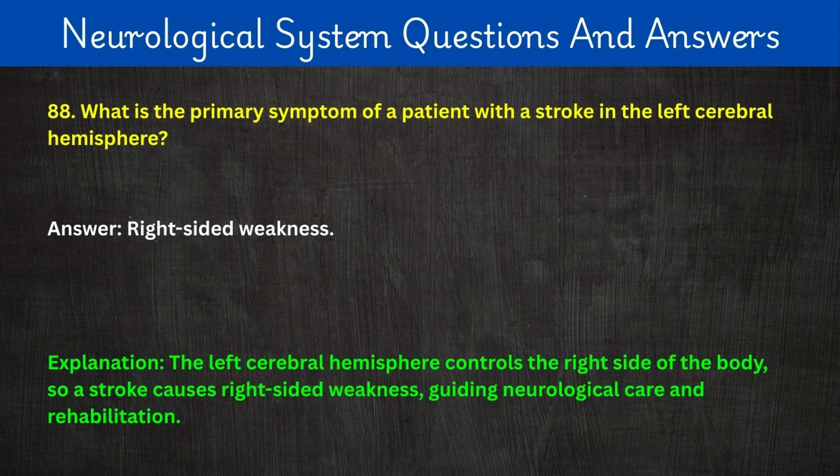88. What is the primary symptom of a patient with a stroke in the left cerebral hemisphere? Answer: right-sided weakness. Explanation: the left cerebral hemisphere controls the right side of the body, so stroke causes right-sided weakness, guiding neurological care and rehabilitation.